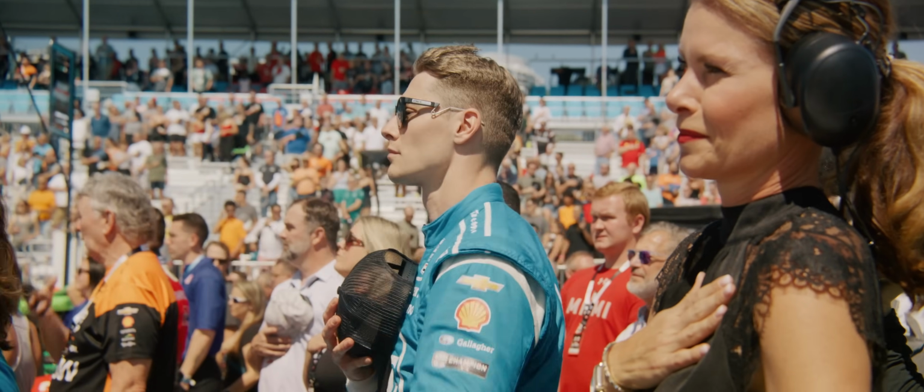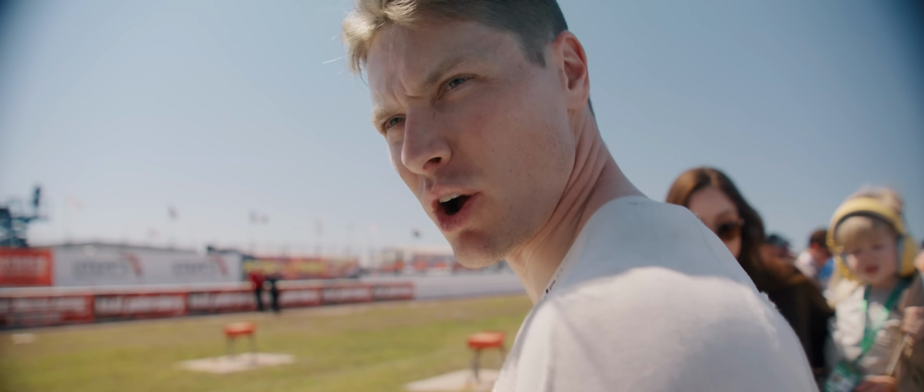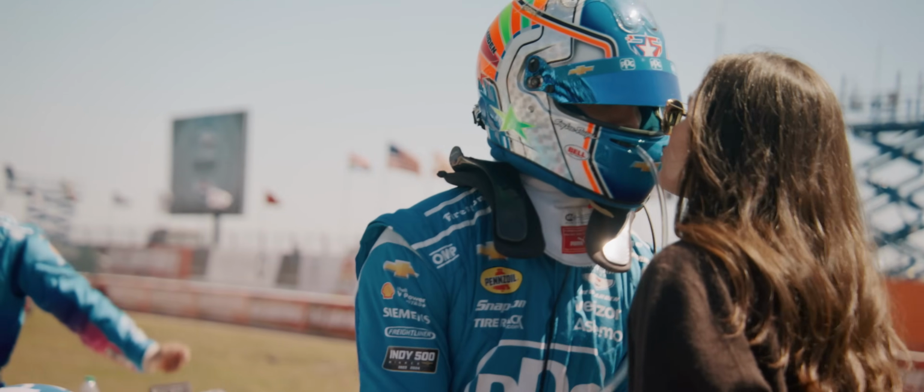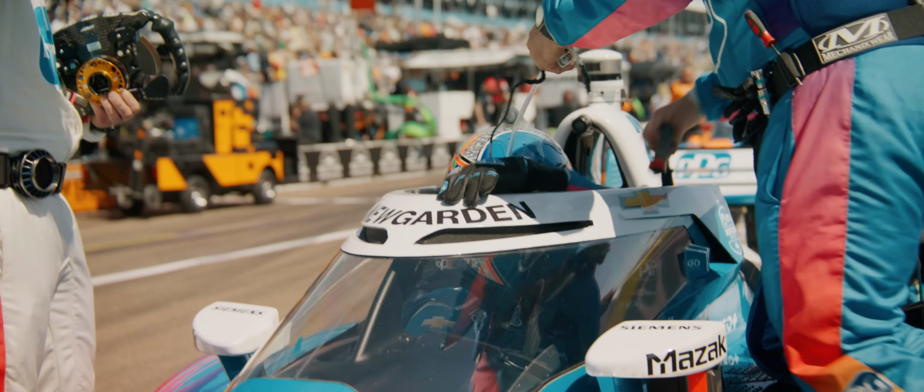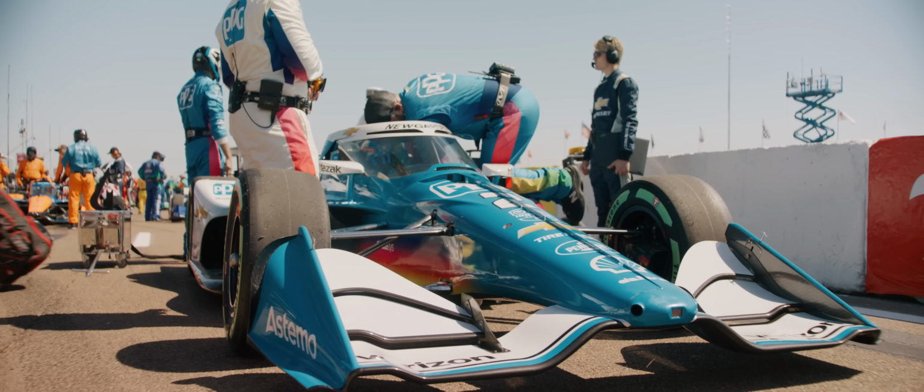I'm ready. I'm trying to stay focused here. You just always got to kind of bring yourself back down. It's another day. It's another race. You never know. I don't think you want to overthink these things. You just never know how they're going to go. You just prepare as best you can and then let your instinct take over.